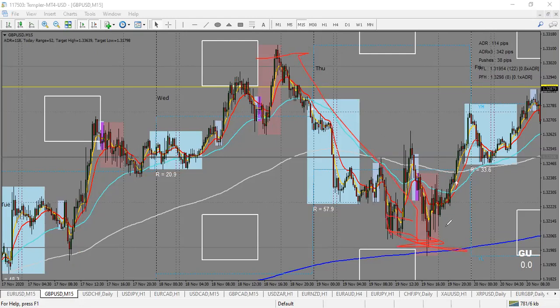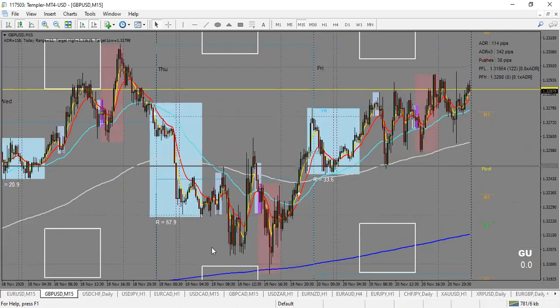And then we can see this fat W here. That fat W gave us a buy entry, and this was also on Thursday, just like Euro USD. So for disparity, this was dollar disparity.